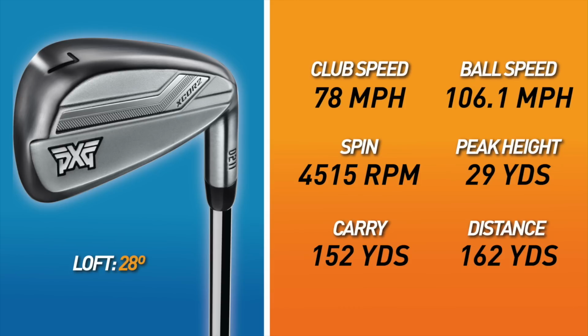Next thing we'll take a look at here is the PXG. Now again, this is the 2022 model, the X-Core 2 it's called, in the 0211 range. It replaced the 0211 DC, which is a great club in its own right, and you value shoppers may want to take a look at that one. But this just a little bit better in the specs category.